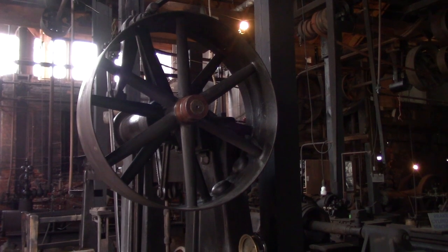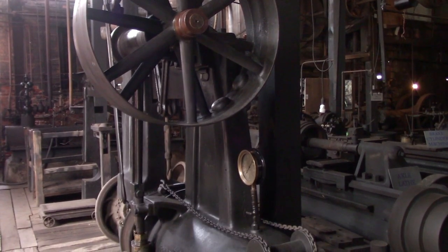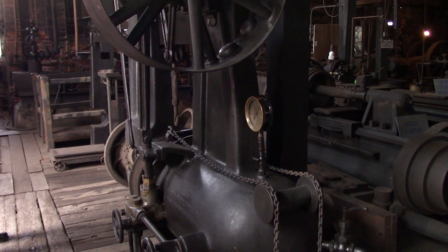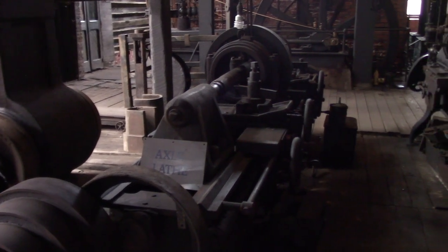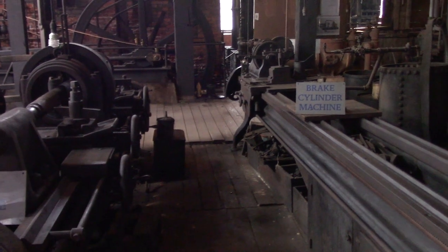Some of the tools used for repairs in the shop included the wheel press, the locomotive wheel lathe, and an axle lathe. The shop crews were split into 2 shifts. The morning shift ran from 7 a.m. to 3 p.m., and the evening shift ran from 3 to 11 p.m.